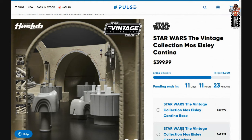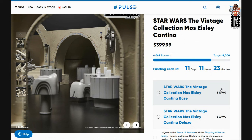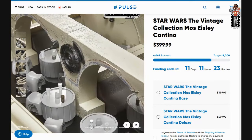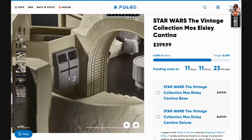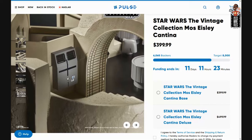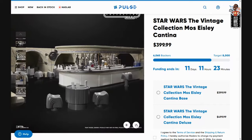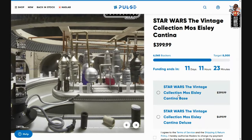Yeah, 11 days and 11 hours is still plenty of time to get all this funded. The price point isn't too crazy. HasLab-wise, it's $399 for the base, $499 for the deluxe version with a couple added sections. So that's whatever. But I don't think that's outrageous, especially considering some of the prices for previous HasLabs. And you can see there's lots of places to pack all your Cantina denizens in here. Got your droid detector, lots of fun stuff, great elements, and they packed a ton of detail into this thing. It looks cool. I'm really surprised it hasn't got funded yet.